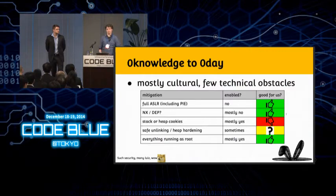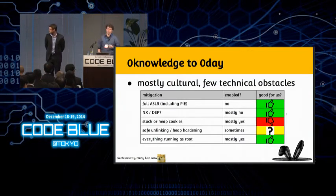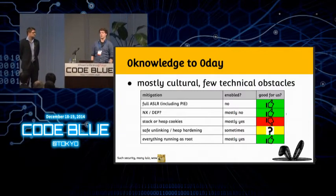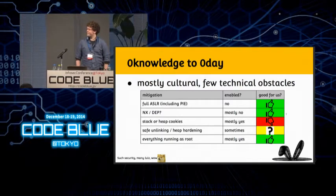Many of them do have stack or heap cookies, but it's probably just because of their tool chain. More recent versions of GCC or any other compiler they're using should be putting those in by default. Occasionally, manufacturers will disable those for speed reasons, which is a horrible decision, but very, very often, those are enabled. Sometimes safe unlinking, heap hardening, verifying the heap metadata that could be corrupted if a heap buffer is overflown, sometimes is enabled. It's often accidental and entirely based on what version of glibc or uClibc they ended up using. And oftentimes they'll use older versions because why update? It still works. If it's not broken, why fix it?